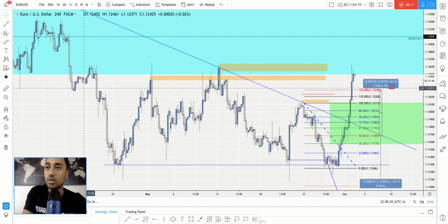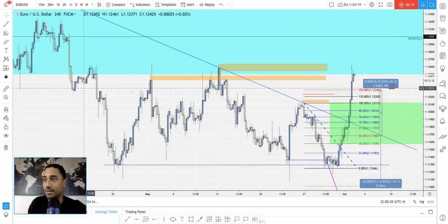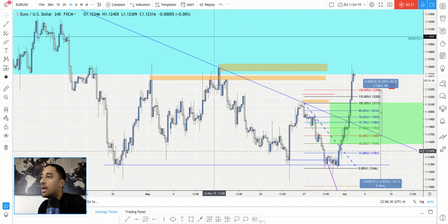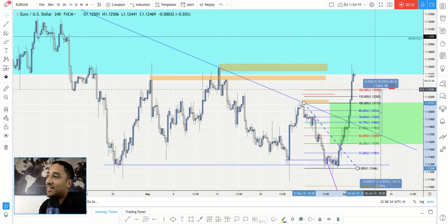What we're doing right now is EURUSD. When it comes to EURUSD, we thought that this level of support was going to be broken, and it was not. Right? It was not. And that's why it's very important that you pay attention.